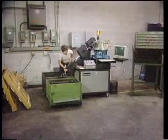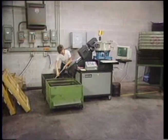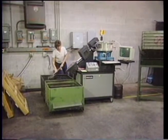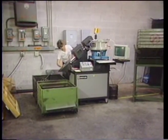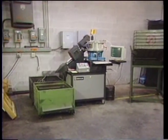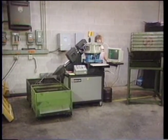Florence has had no computer training at all, and within a matter of 25-30 minutes, we've learned how to set the machine up. Now we can come up in the morning, turn the machine on, and the machine is running by 5 minutes after 7. And they start at 7 o'clock. No special training involved at all.